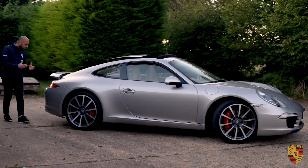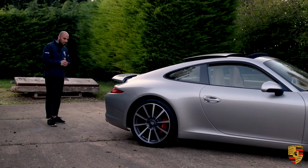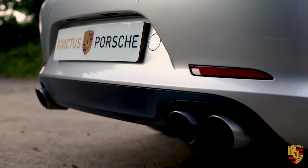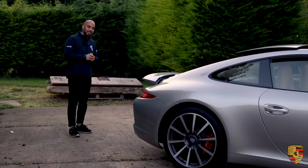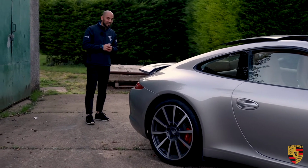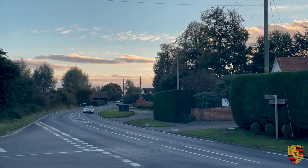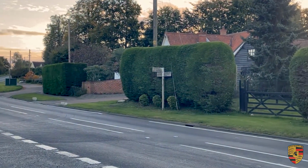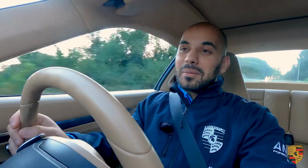And what I love at the back of this 911 is the beautiful Porsche twin sports tailpipes, and the performance is exhilarating, and the fact that the naturally aspirated boxer engine produces a sound that is so sweet, and I'll just let you hear it one more time. Well, let's find out what it truly is capable of.